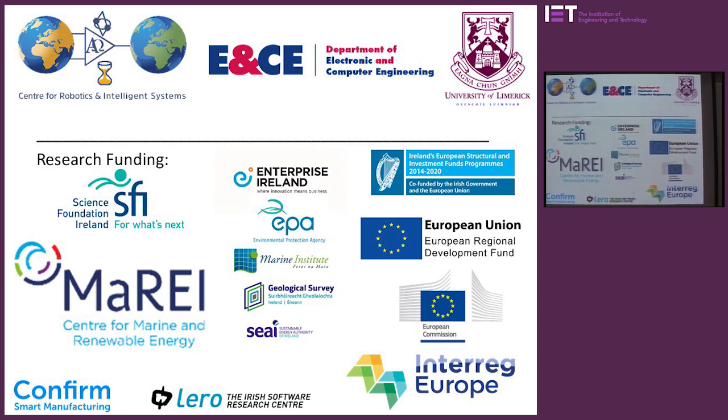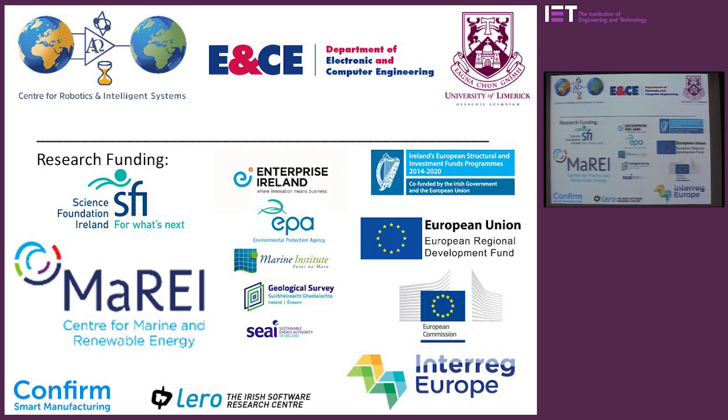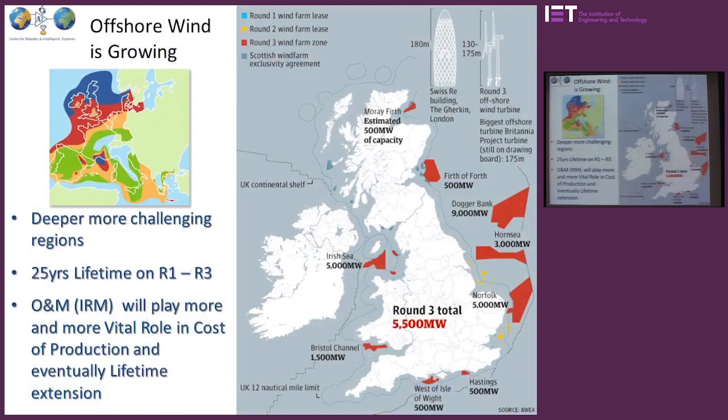We also do robotics in the manufacturing space and then on the software side. But because I'm focusing in on the marine robotics, I'm giving MaREI a bigger emblem here. Our funding then also comes from Irish agencies and programs and EU H2020 funding, etc.